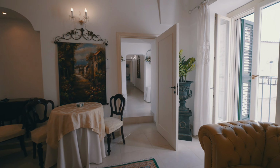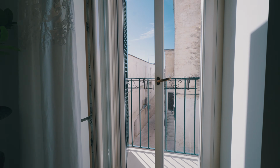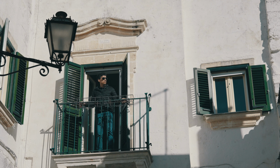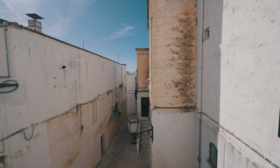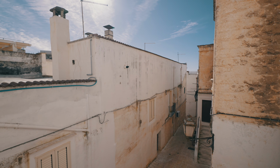And we have this door looking off to the balcony. Now that's the balcony that we saw from below before when we were walking up to the apartment. And it's one of the high points, I believe, of this apartment. You can see the stone framing around it. This is a very old building, once again.